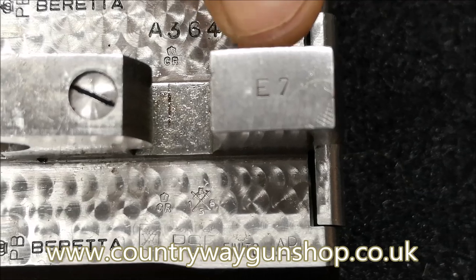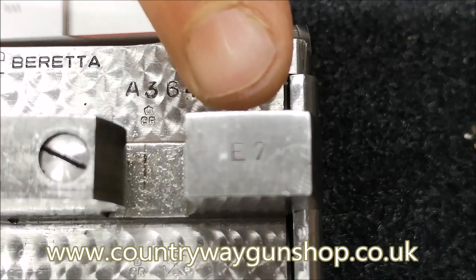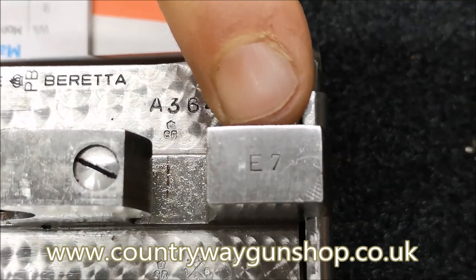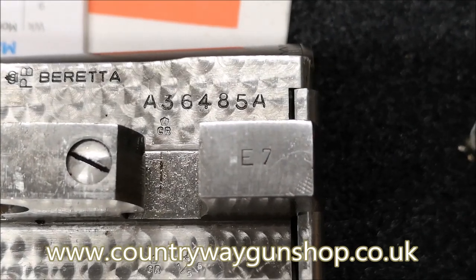Other silly little things, Paul. See where this is marked E7? Yeah. There will be a reason why. That will be an internal coding system that the barrel maker would understand, basically.